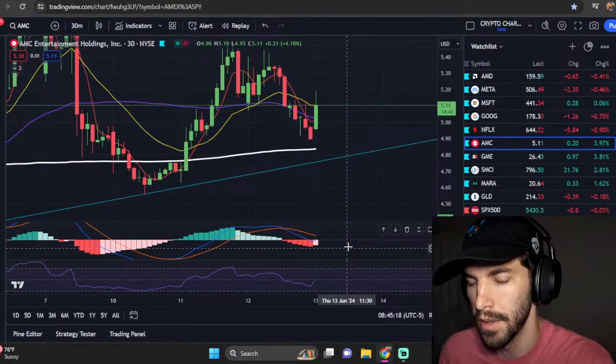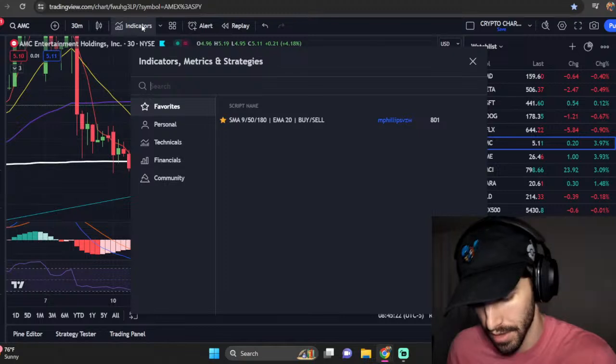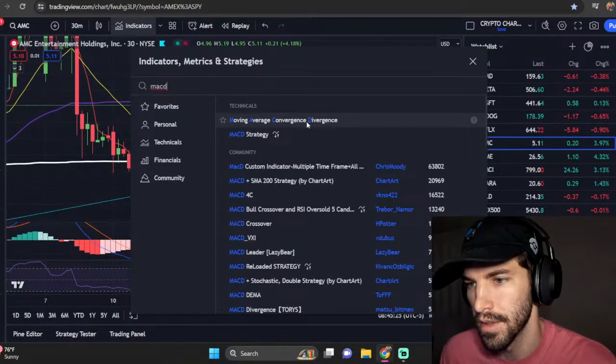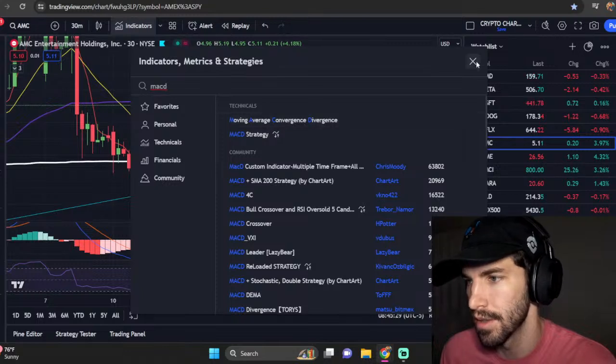Wonder why it looks different. Maybe it's a different one. I use the basic MACD up here, so I just do this one right here. I try not to use any strategy, anything like this. I use just the one they give you.